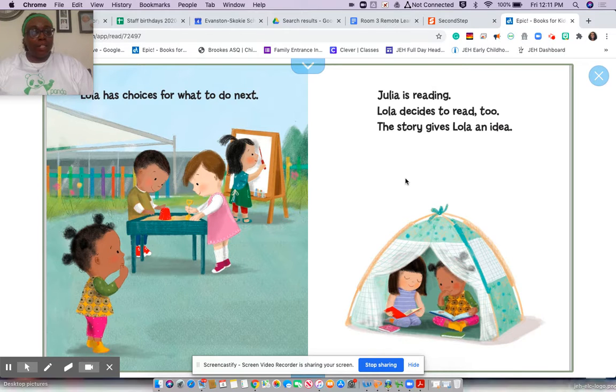So, just like this week when we talked about friends inviting you over, Lola's found a friend to read with. That's so important. And Julia's being so kind as Lola sits down next to her to read.